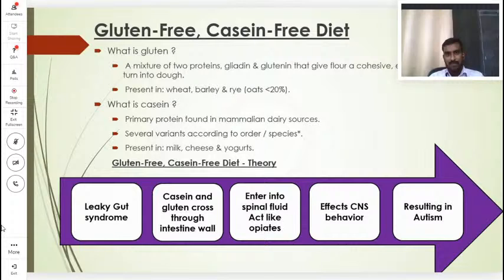What is gluten? A mixture of two proteins, gliadin and glutenin, that give flour a cohesive, elastic property, turning it into dough. Some children are gluten sensitive. It is mostly present in wheat, barley, rye. Oats, it's there up to 20%, something less than 20%. What is casein? Some children are allergic to casein, which is there in milk and milk products. It is the primary protein found in mammalian dairy sources, with several variants according to order or species. It is present in milk and cheese and yogurt.